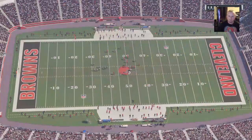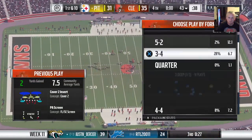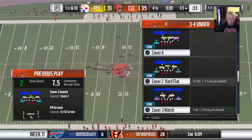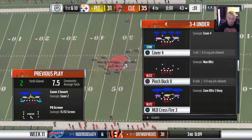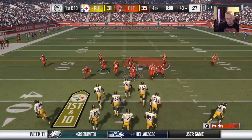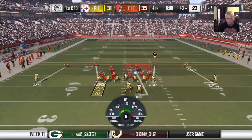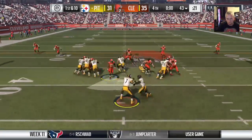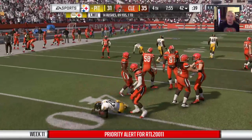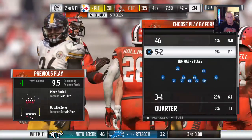And we're back now here in Cleveland. It's the Steelers with the football, but trailing here as we get going. So the offense has it 1st and 10. They'll run it now out of the gun. Had him in the backfield. It's a loss of a yard there, and now 2nd down.